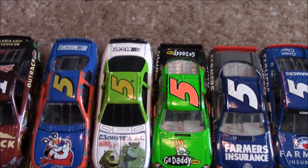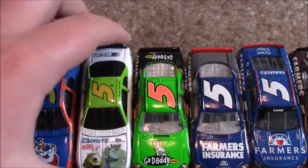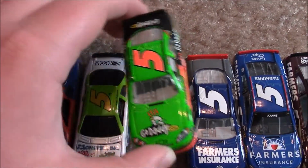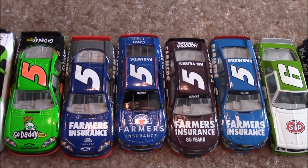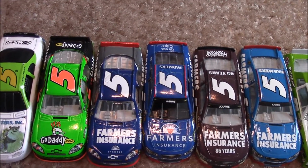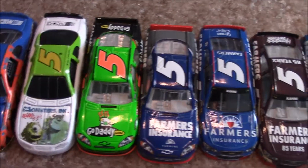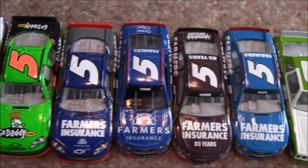And then I have one Mark Martin number 5 GoDaddy car from when he drove for Hendrick. It was his last year driving for Hendrick in the GoDaddy car, and before Danica Patrick came to the Sprint Cup. And then I have various Farmers Insurance Casey Kane paint schemes. Some of these might be out of order as far as date-wise, but I think that's his first year when he drove for Hendrick, and as you can see, there's the rest of those.